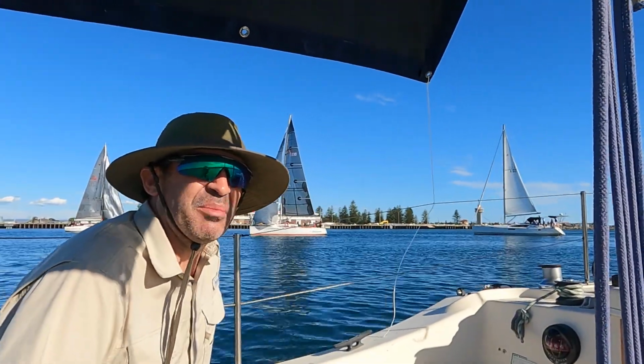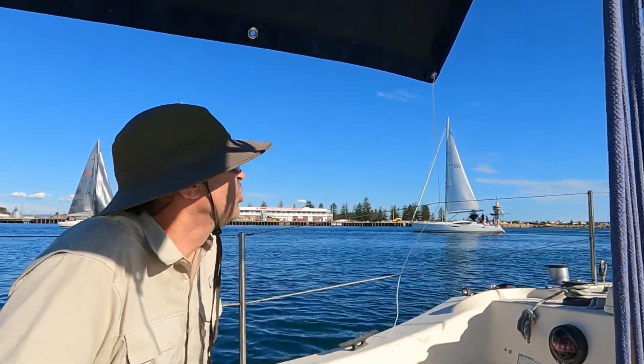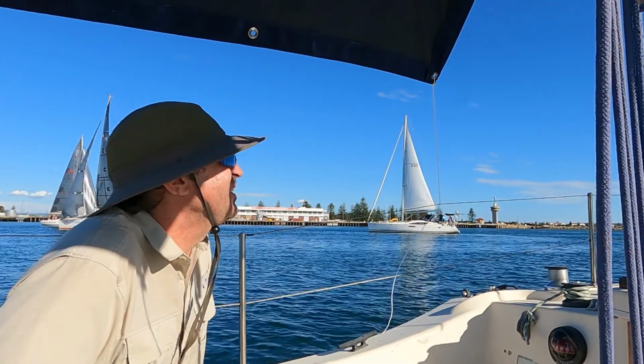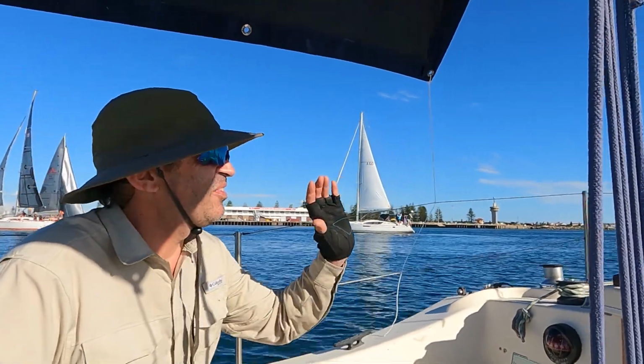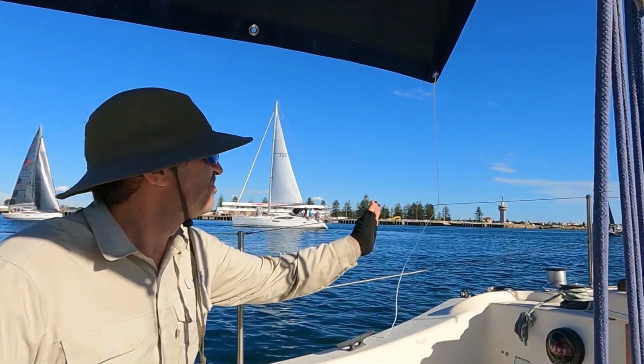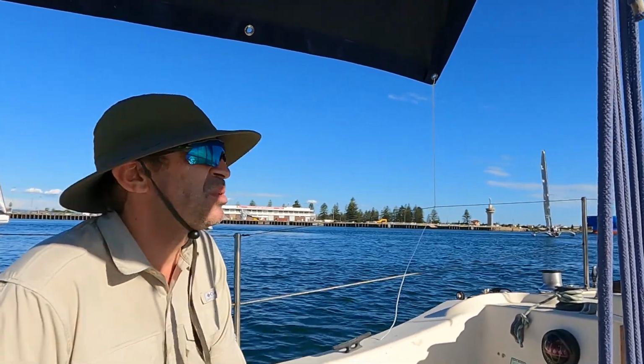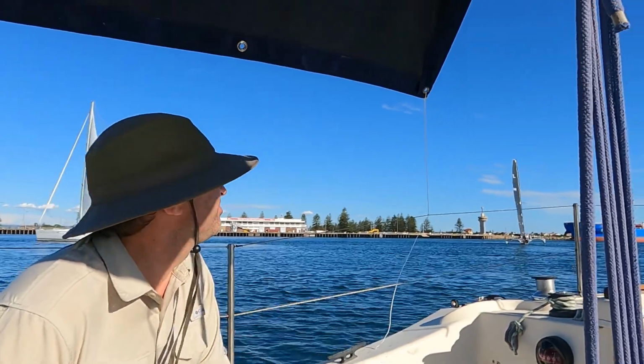As you can probably see at the moment, there's quite a few large yachts near the mouth of the river. And the reason they're all accumulating at this side, I believe, is because in the background, there's a cargo ship that's just come in. So everyone's staying well clear of that.